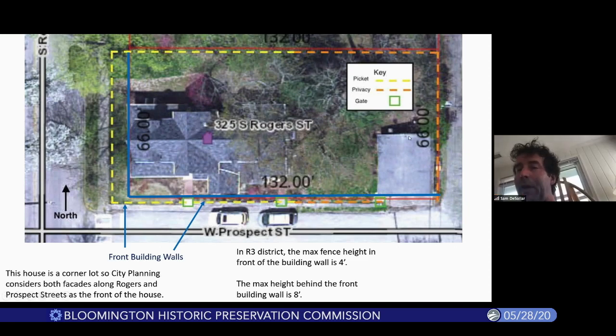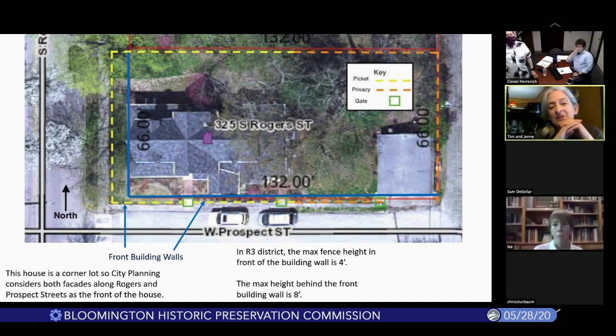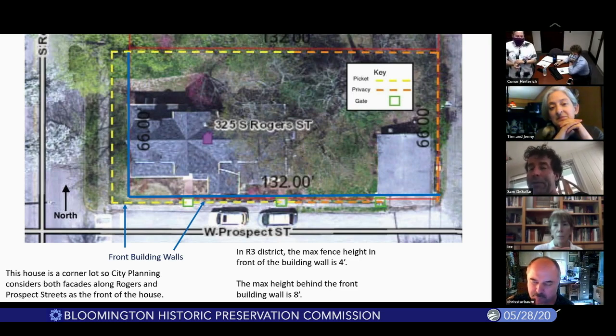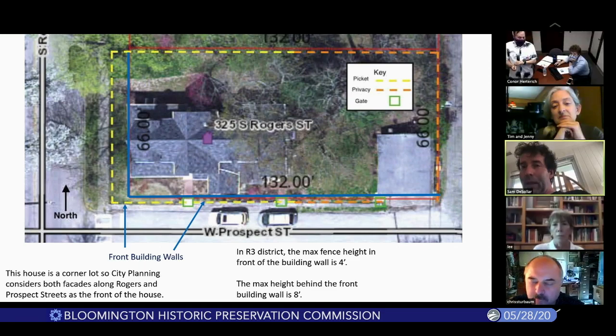Exactly. Well, no, it's a corner lot, Chris, right? I know what it is. So you're going to have a fence that runs north-south halfway down the house, to the north of the house, and you're going to have a fence that runs east-west halfway down the house that runs between basically the house and the garage. And those both have to be set back halfway because both of those facades are basically considered front facades.